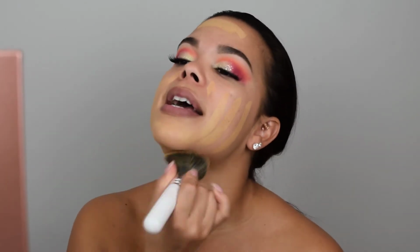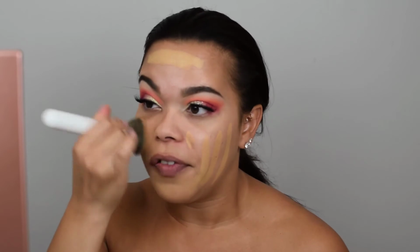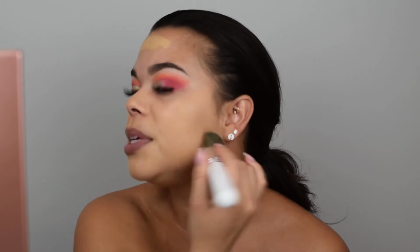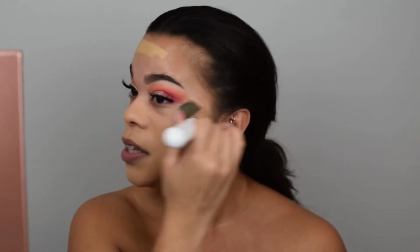So I'm gonna go ahead and first use a buffing brush to blend this foundation through. I love the way the foundation looks, and I like the shade Sand. I am very yellow undertones, so it works for me, but sometimes it can be a little too yellow, which is where the 20 for the Dior Forever Skin comes in. So I'm just gonna go ahead and blend this out.